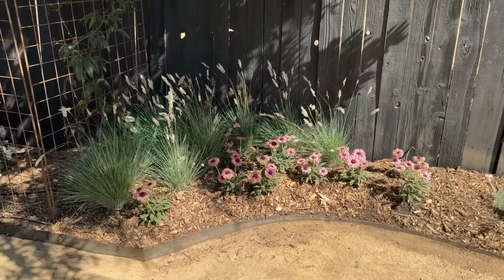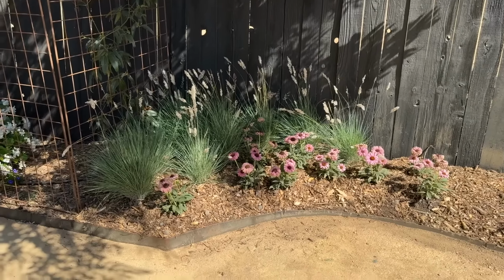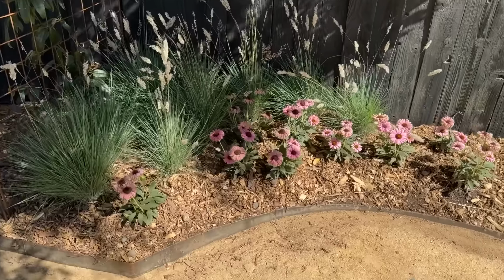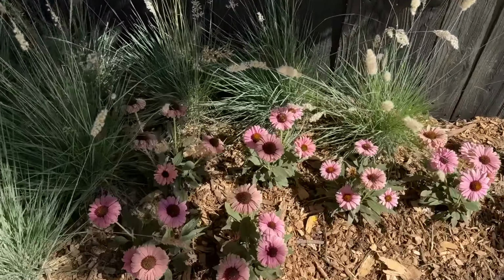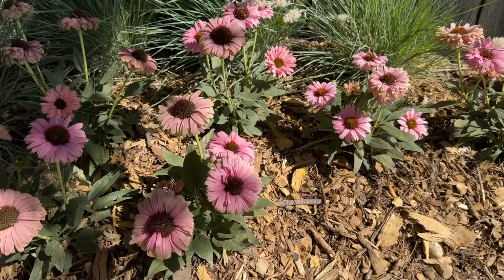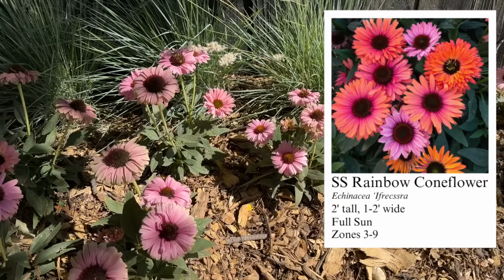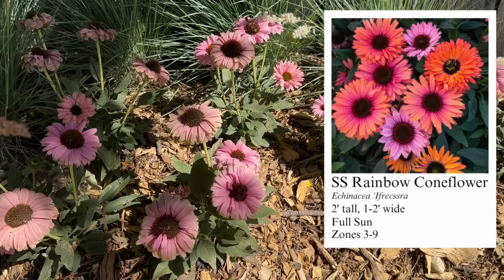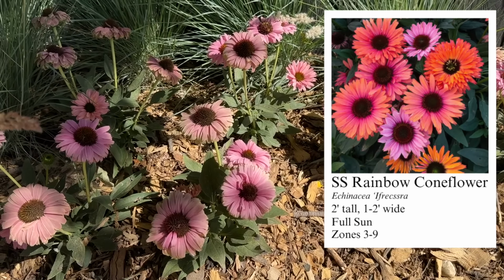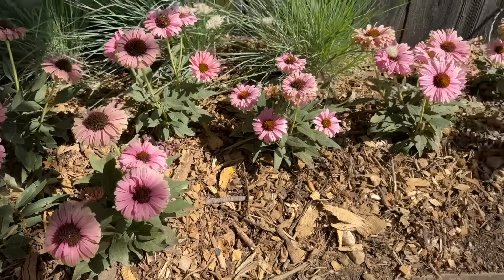I'll show you. I wanted to give you guys another look at my July blooming garden, which I'm loving. So this little planting right here is what I decided to do for my July blooming garden. Let me just remind you what I chose. First of all, these coneflowers down here are so beautiful. They're the first coneflowers I actually planted in this garden, and these are called Sun Seekers Rainbow. The reason why they're called that is because they have a whole palette of pinks and lavenders and salmons in this flower as the flower progresses.